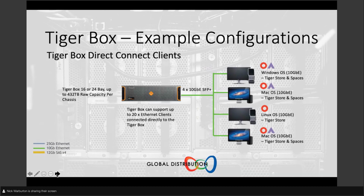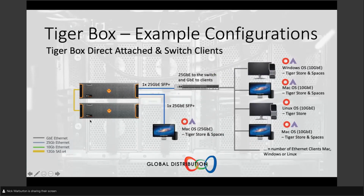I'm just going to run through a few very quick Tiger box examples. As I said at the start, we can pack an awful lot of capacity and connectivity onto the back of a Tiger box. So you could have up to 20 10 gig Ethernet connections, or 10 25 gig Ethernet connections. So you can have a lot of direct connect clients. You can add an expansion. You can have some sort of hero seats directly connected to the Tiger box for higher performance, and then go to a switched infrastructure to connect other clients at a lower bit rate.